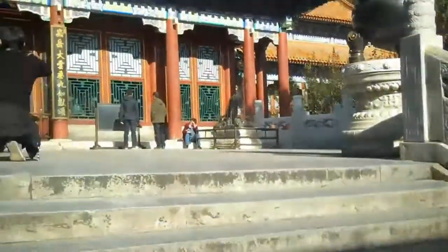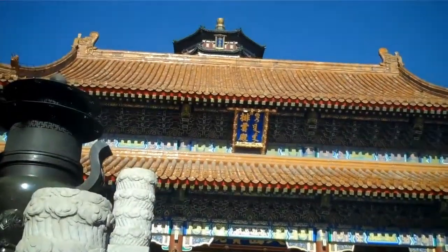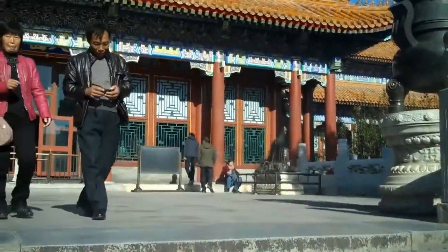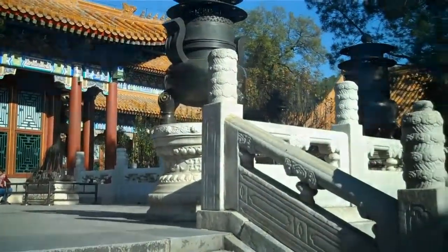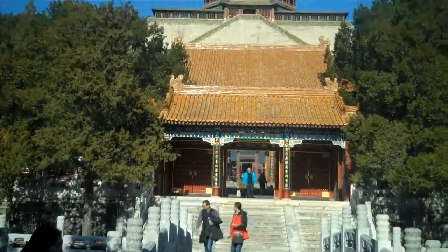And again, this is all 19th century. You just look at the color. And there it is. We'll head up there.